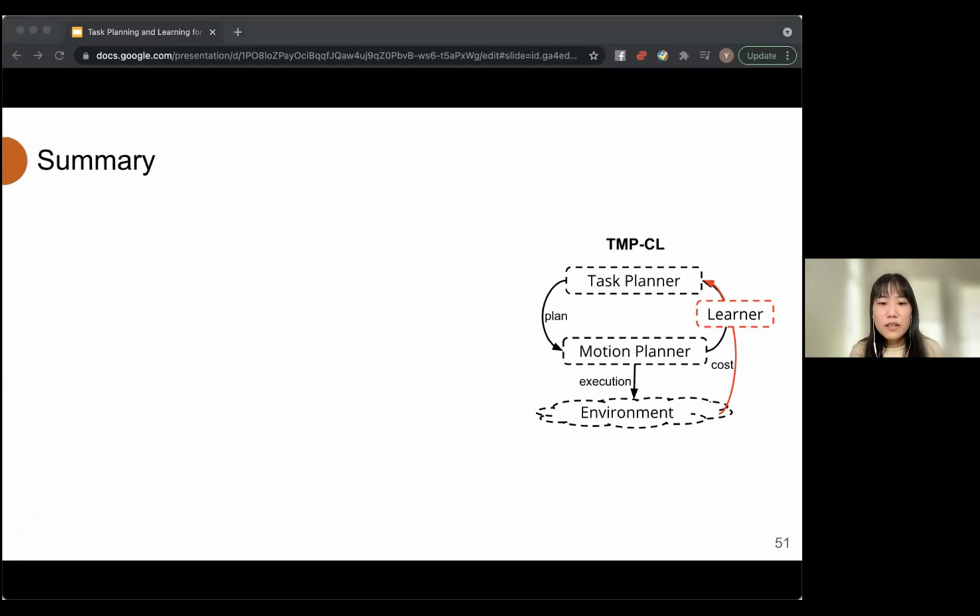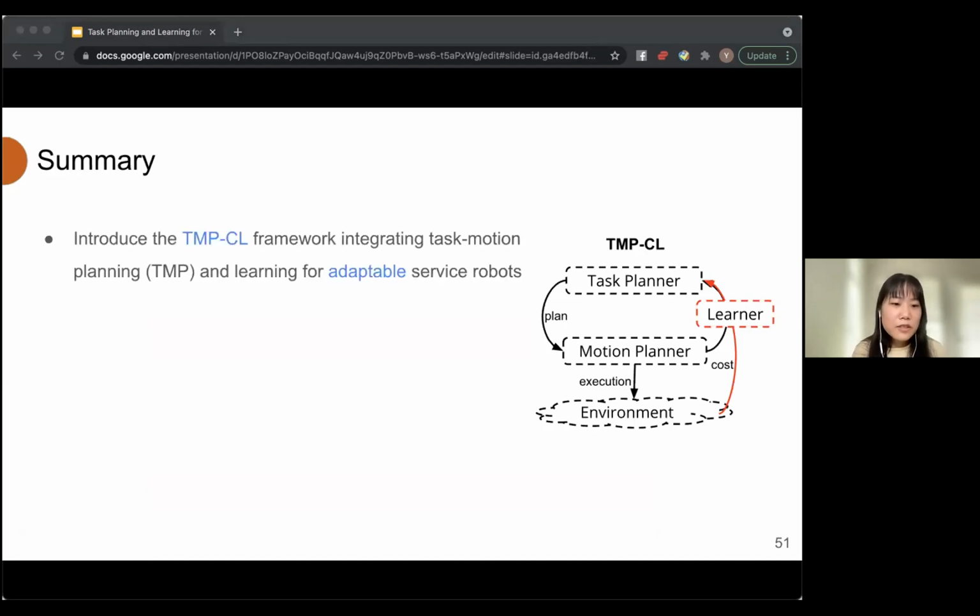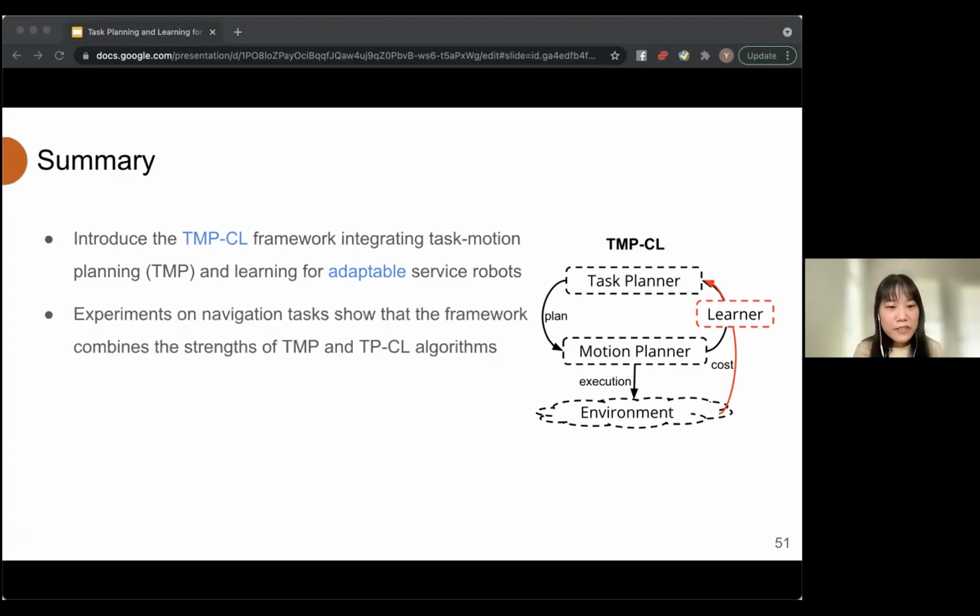Okay. In summary, we introduced the TMP-CL framework, integrating both task motion planning and learning for adaptable service robot navigation tasks. Experiments show that the framework combines the strengths of both task motion planning and task planning with cost learning algorithms. And in future work, we would like to extend the framework to mobile manipulation tasks, which has a different set of challenges. But the high level idea is that we want to learn from both motion planning attempts and real execution experience.